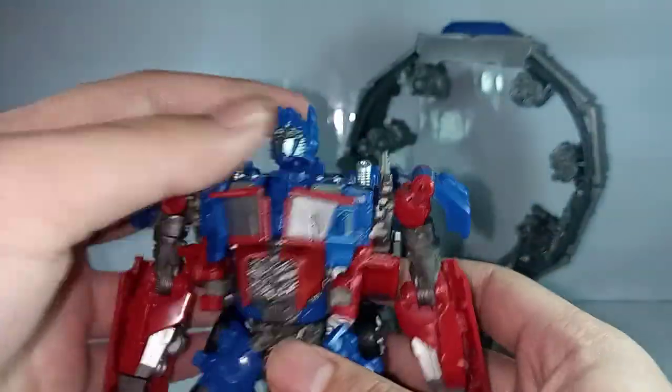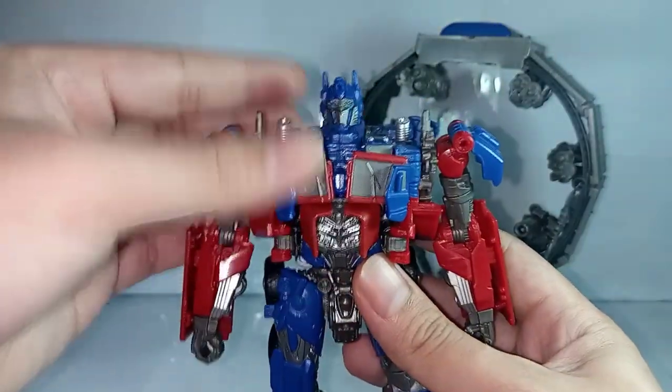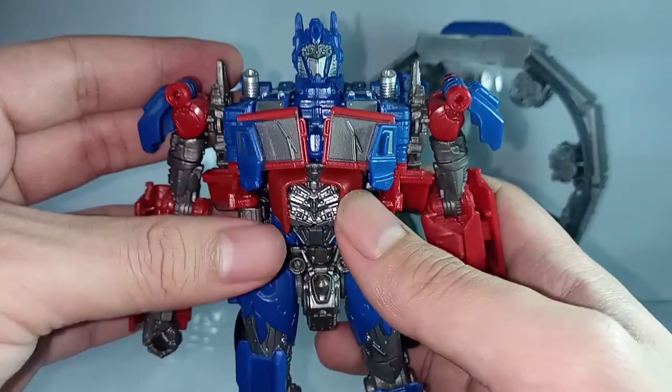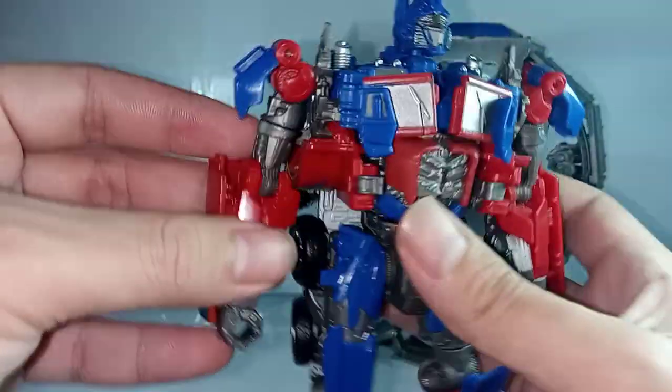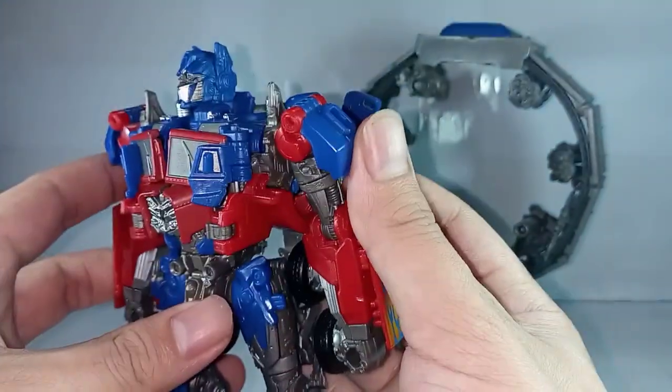wasn't blue, because that area really pops and you can really notice that the paint could have been a little better, but it is what it is. I guess you can paint it if you have the materials and the time. And of course, the precaution, if you really don't want to damage this figure. So I'm just going to leave it at that.